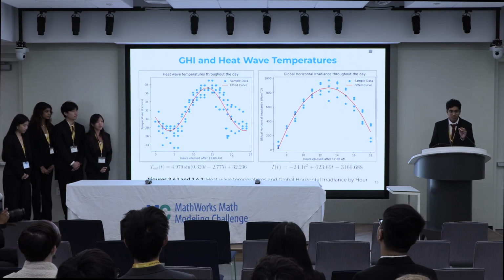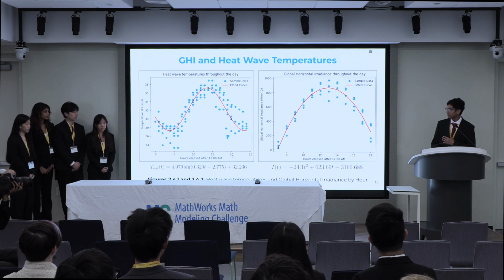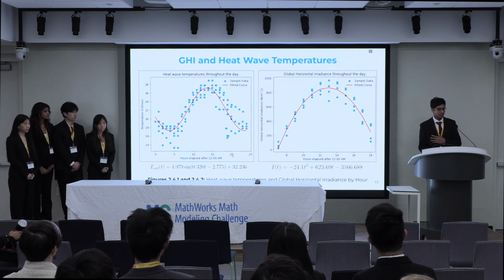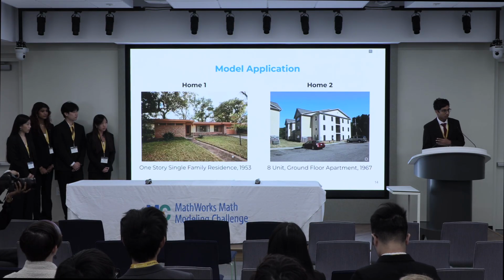We collected hourly temperature and global horizontal irradiance data based on 4 different past heat wave events in Memphis. We then used Python to optimize time-based regression inputs for our model. We will now apply our model to 4 different homes.